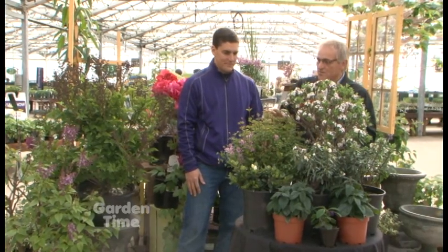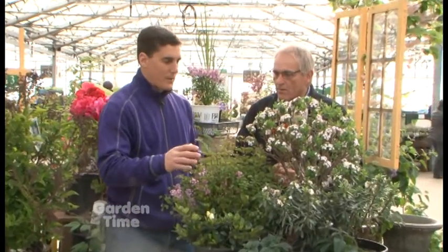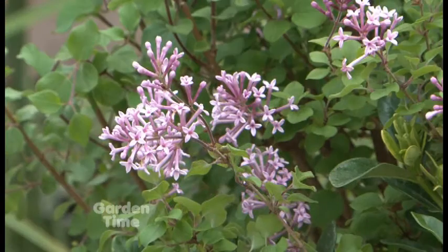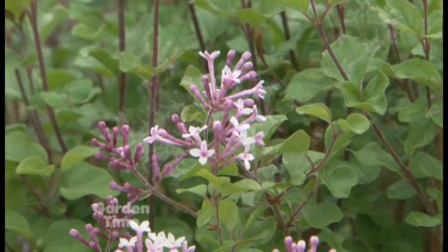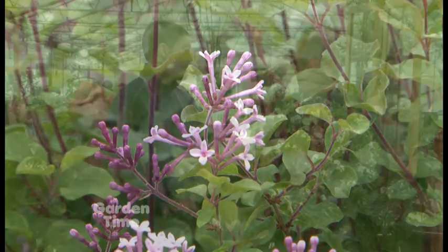Now, this kind of looks similar, yet it's a different lilac altogether. Yeah, this is a newer lilac in the last couple of years called a Bloomerang. So the selling point on this one is that it blooms over and over. It'll keep blooming in the summer. Not just once in the spring, like your typical lilacs will. But this one will bloom a couple times throughout the summer.